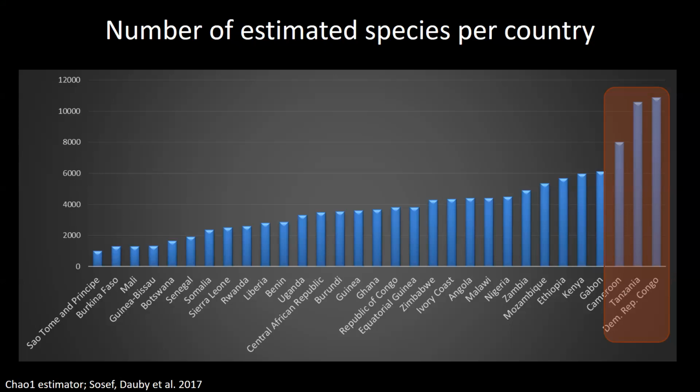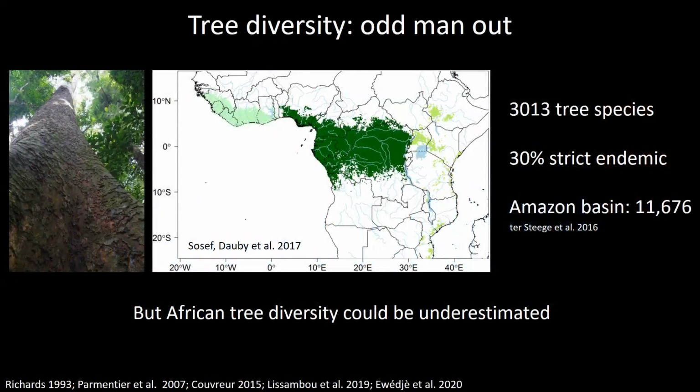Cameroon, for example, has an influence from West Africa, Central Africa, and also South Africa, which could suggest or explain these higher levels of diversity. We can also estimate, for example, the total number of tree species.